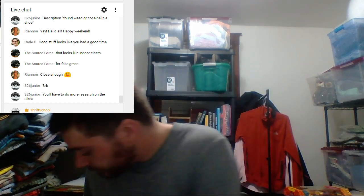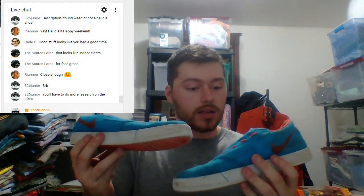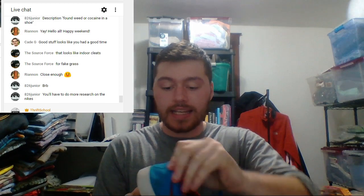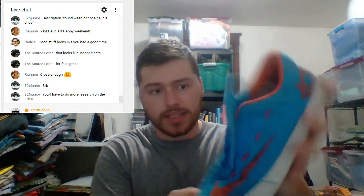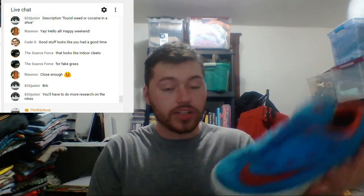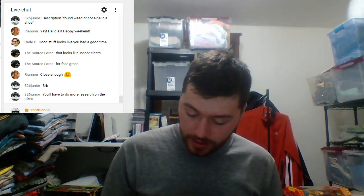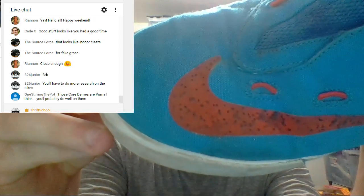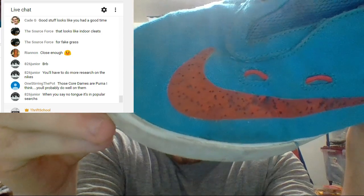But we'll see. Here's a cool looking pair. Nikes, these are KDs for kids. They're missing the shoelaces, but I think I can still sell them without the shoelaces just because they're KDs. They're actually really dirty, so it depends. That Nike logo shouldn't have all those dots. These. Oh, really? Thank you about the Core Dames.